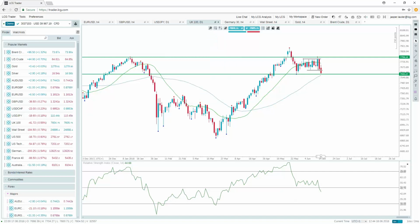So if we break through 7,600, we also drop through the 50-day moving average. Both of those are bearish signs. We're not looking at just a break with a little retest and a push higher. We're in fact looking at a more sustained break to the downside, back into that old trading range. So watch out with 7,600. Close below there, I'll be a lot more negative on the UK 100.